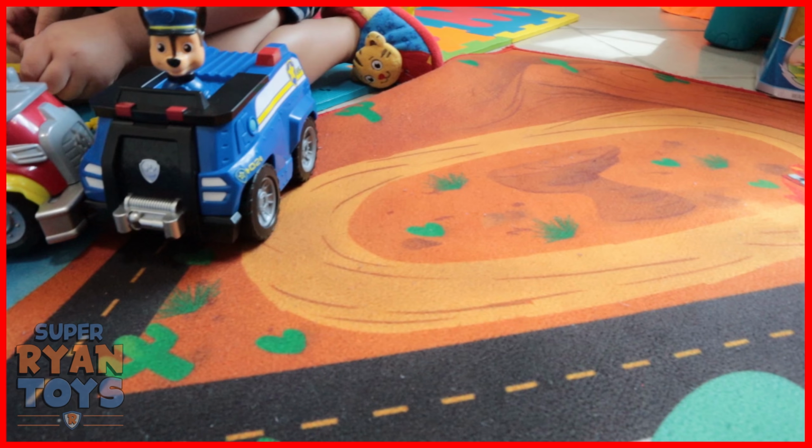It's so cool. So we're gonna do a review on the Paw Patrol Marshall Power Up Fire Truck. New Marshall. Look at that. It comes with Marshall right here. And it's a new toy. And it comes with launchers. We have a lot of launchers.